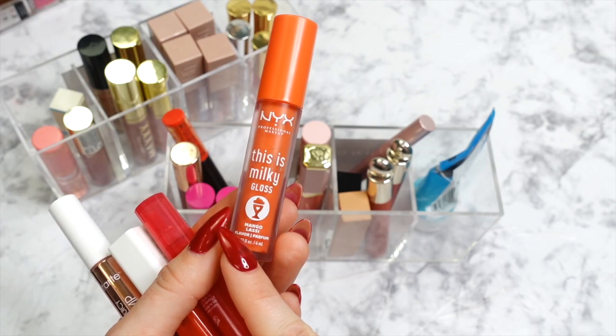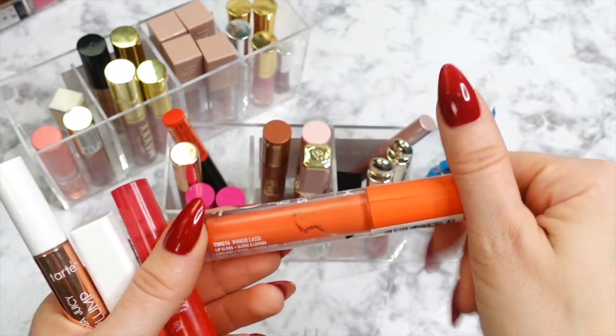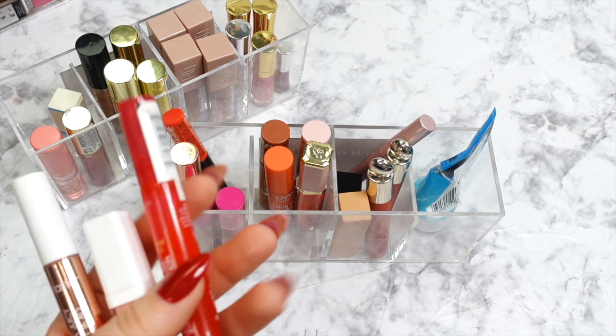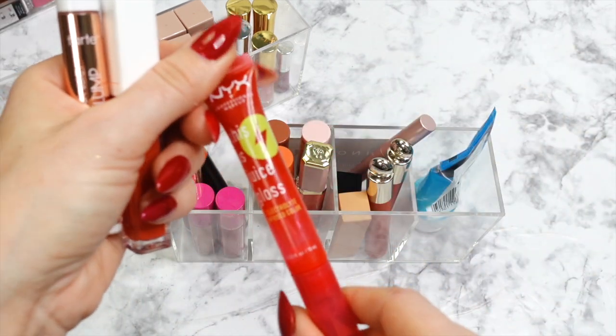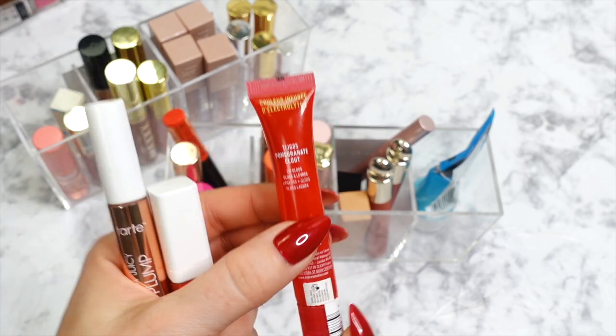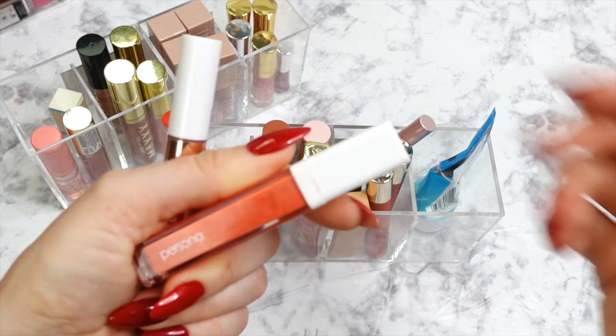So this is Milky Gloss from NYX Cosmetics, shade Mango Lassie. I really like this. This is more of a topper for me during summer months when I like to wear my orangey lipsticks. This one I'm also keeping. This is the Juice Gloss from NYX Cosmetics. I had mine in the shade Pomegranate Cloud. I really, really love this formula. Beautiful, hydrating, glossy lipstick, or lip gloss rather.